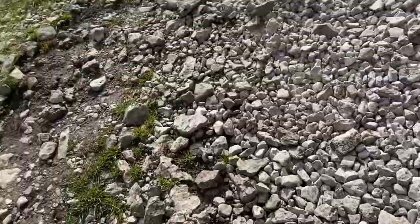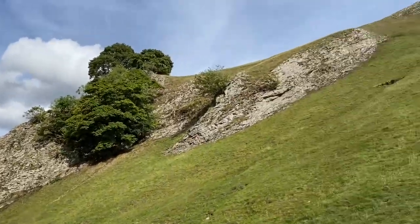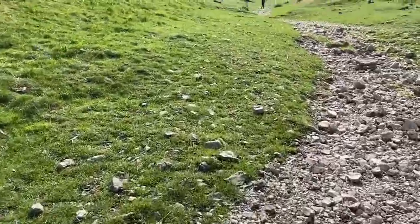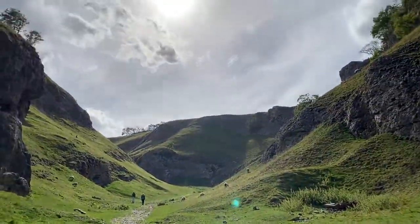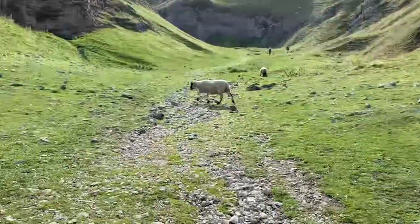But yeah, look at these views, guys. Absolutely amazing. Beautiful. Yeah, we'll carry on and see where it takes us. Absolutely beautiful. Got some lovely sheep here, guys.